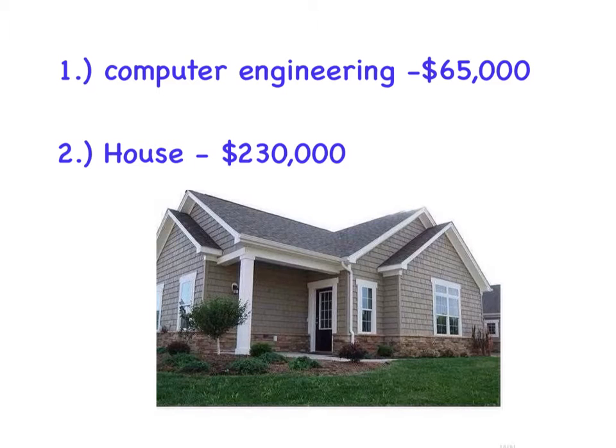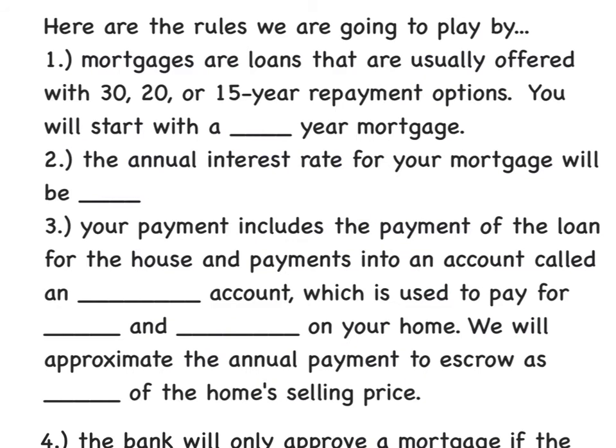So what we're going to do is try to model what you guys are going to do tomorrow with your career and your house. And we're going to try to figure out if I can afford this house on a $65,000 starting salary. And hopefully I can. Otherwise, it might be a rude awakening, and I may have to go looking for a different house. So I think here we're going to introduce you to a lot of different terms and such.